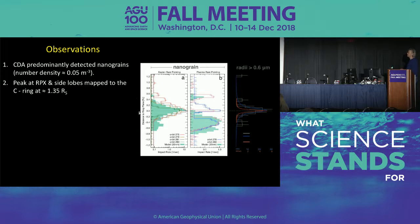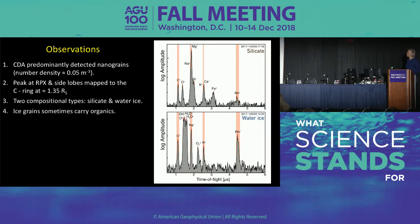But that means that here we probe actually deep down into the ring. So these particles come from far away. We are probing different regions here. So here we see the C ring, and in the equator we probably see more the composition of the D ring, which brings us to the composition here.